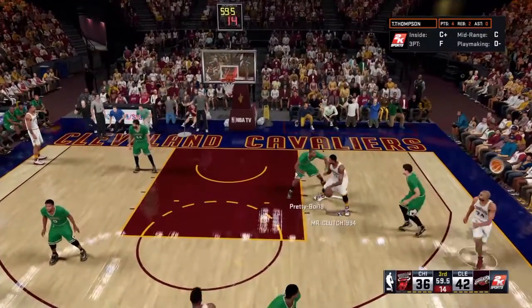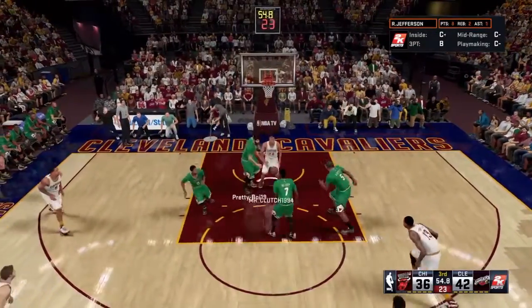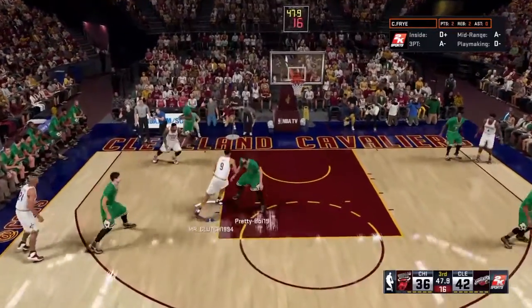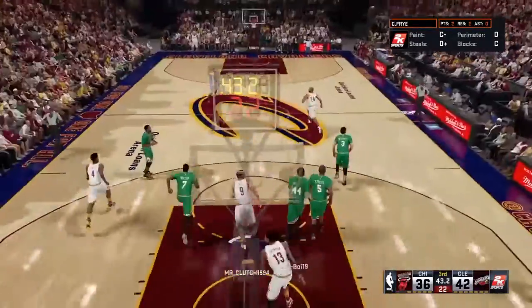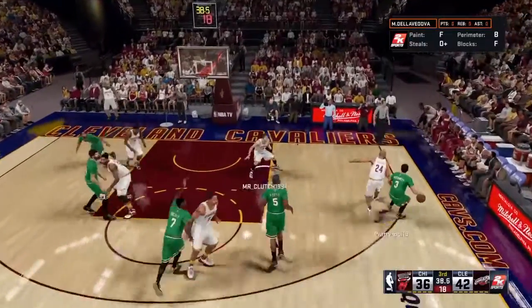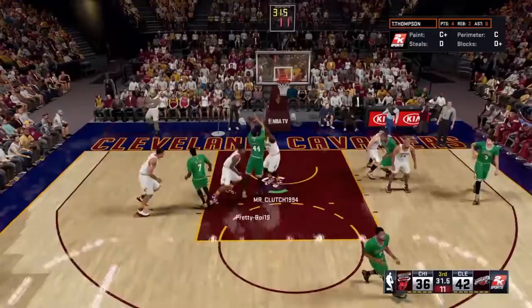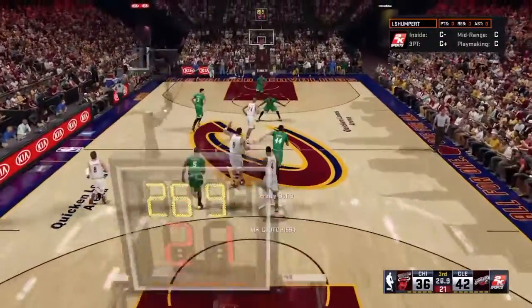Kicks it to Thompson. To the paint. Jefferson. They grab their own miss. Now, here's Frye. Covered by Mirotic. And it's blocked by Mirotic. Now here's McDermott. Defense is right there. And Holiday kicks to Mirotic. The shot is off. And Cleveland will come the other way.